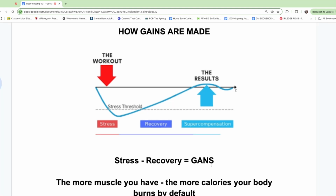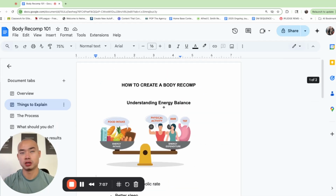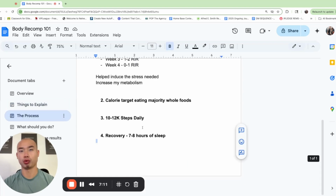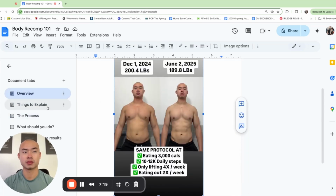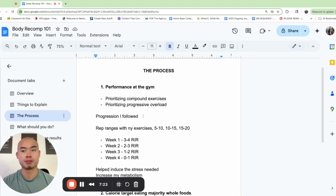Now that you guys have an understanding of energy balance and how gains are made, let's dive right into the process. This is the exact process that I followed over the course of the last 6 months to create this transformation. Let's get right into it. First things first is performance at the gym. This was my number one priority over the course of the last 6 months.